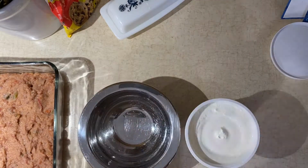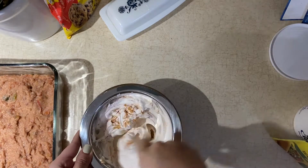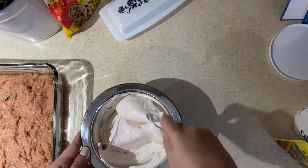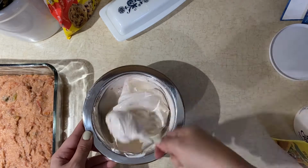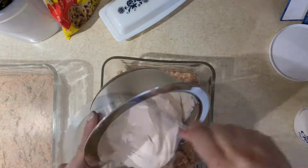And then for the next layer, I am mixing some sour cream in with about half a packet of taco spice. It's about 1 tablespoon if you make your own taco spice, which I do sometimes, but not all the time. And you just mix that in with the sour cream.